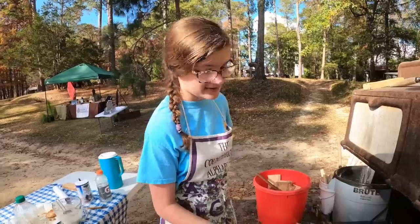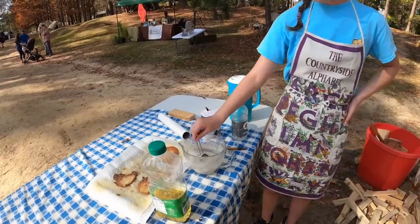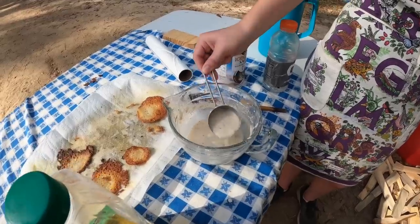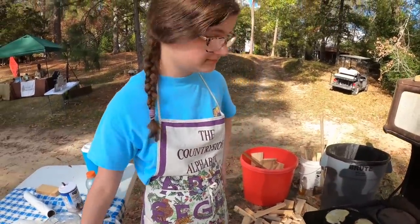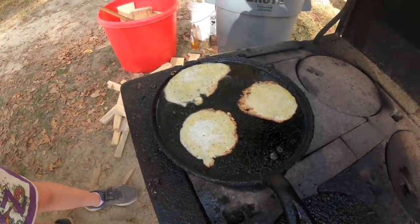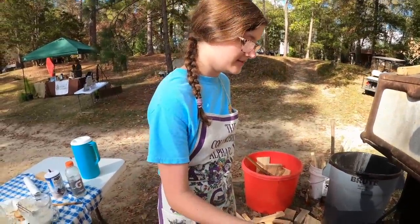Well, what I'm doing is I'm making hoe cakes. It's made out of cornmeal, water and salt. You kind of get it to a sort of soupy consistency. Then on an iron skillet, you cook it in canola oil. It's very hot. And the cornmeal came out of this mill? It did.